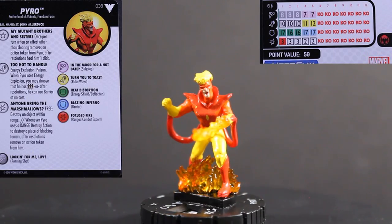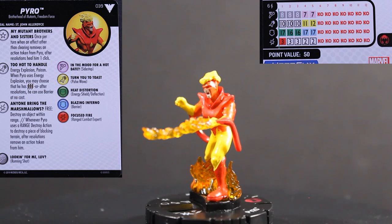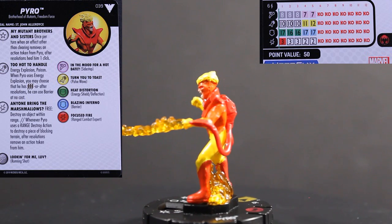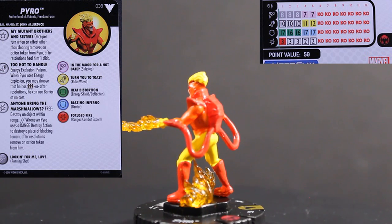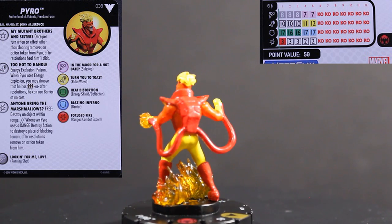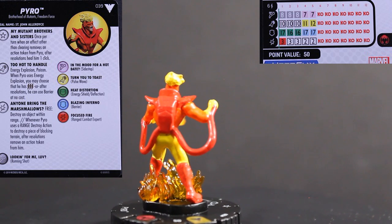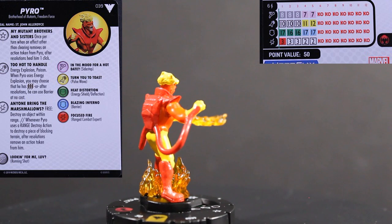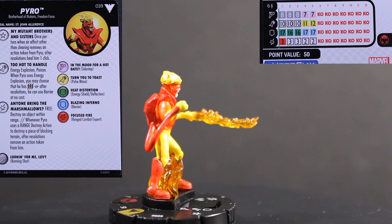Pyro is number 39 in the set. He has the Brotherhood of Mutants and Freedom Force keywords. He has one trait, a special on his attack and a special on his damage. His trait is My Mutant Brothers and Sisters, which is once per turn, when an effect would clear a token that's not just clearing tokens, heal him one click. So leadership, anything like that would help him. The special on his attack is Energy Explosion Poison. When Pyro uses Energy Explosion, you may choose that he has triple target, or after resolutions, he can use Barrier at no cost. Either one of those is fabulous.